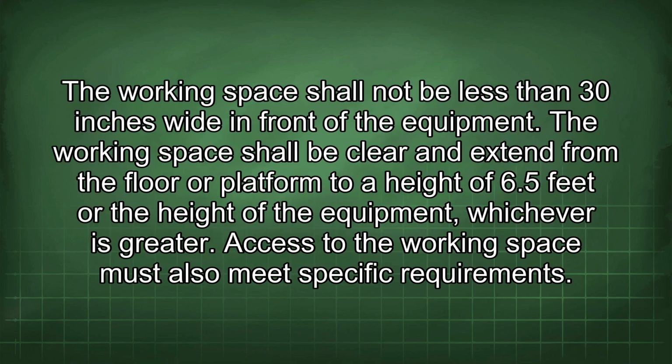The working space shall not be less than 30 inches wide in front of the equipment. The working space shall be clear and extend from the floor or platform to a height of 6.5 feet or the height of the equipment, whichever is greater.